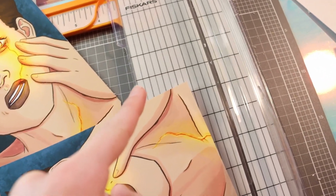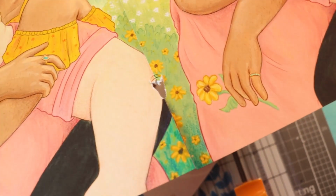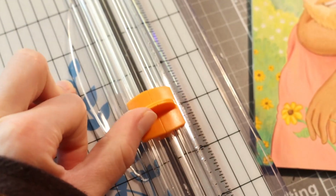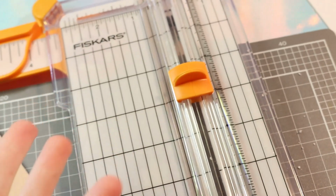Y'all, I'm not gonna lie, I'm getting more and more frustrated with this thing. Look at what it's doing to my prints. I've literally just changed the blade. It doesn't matter what direction I cut in. Sometimes it cuts fine, other times it does this. I've already lost like 10 prints because of it, and it's happening more and more frequently. And a lot of the time when it does cut straight, it leaves all of this pulp on the edges, and it doesn't even glide smoothly. It gets stuck halfway and then it starts tearing the paper.